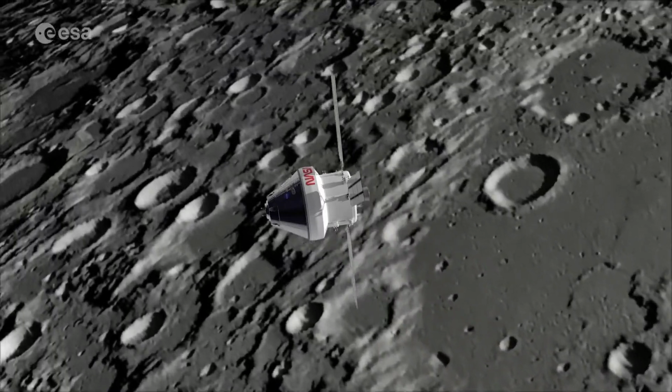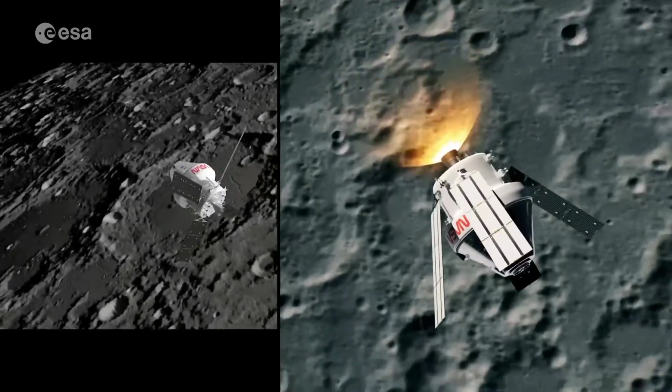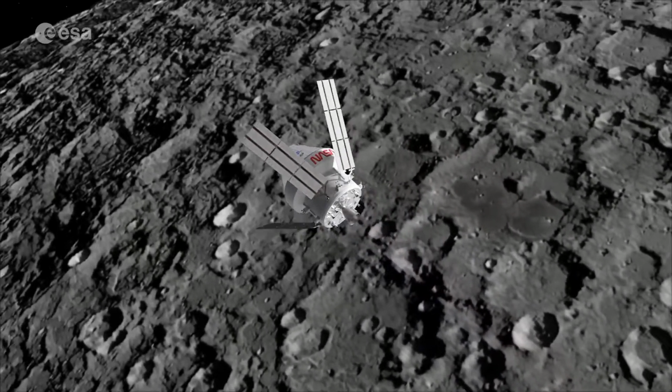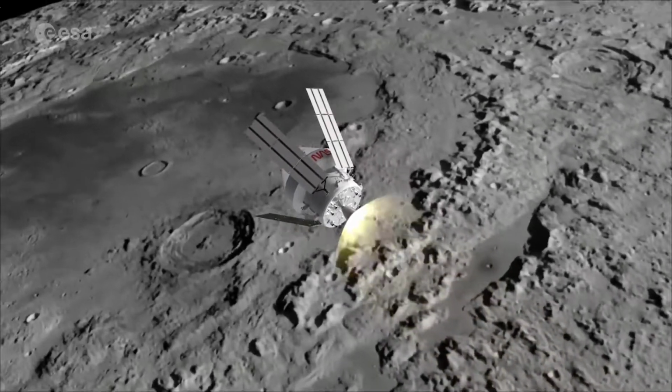3 ESA astronauts will fly on missions on Orion to the Lunar Gateway. We don't know who they will be yet, but what's clear is that a new era of lunar discovery awaits that will also lay down important groundwork for future missions to Mars.